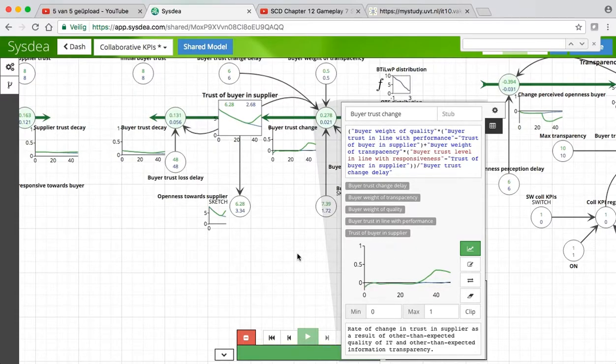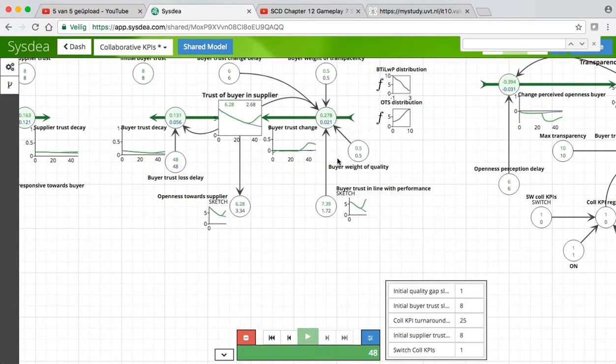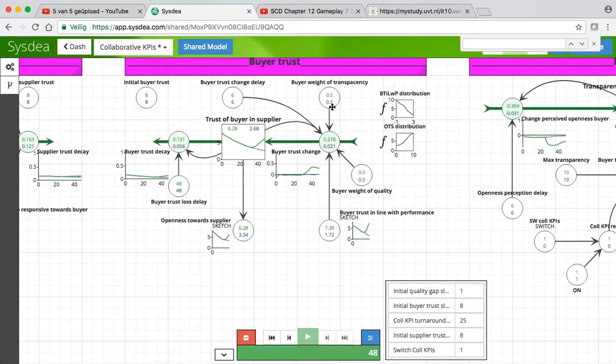Why is that? Well, trust changes as a result of, in this model, two factors. On the one hand, it's how good is this supplier? And there, the clue for the buyer comes from the IT quality. And on the other hand, how responsive, how hard do they try? So how good are they and how hard do they try? Both of them have a weight of 50%. And of course you can play with those.